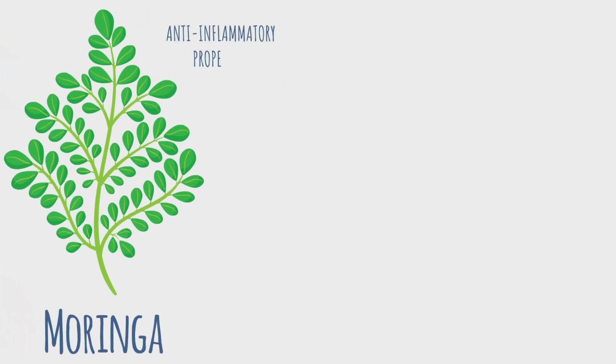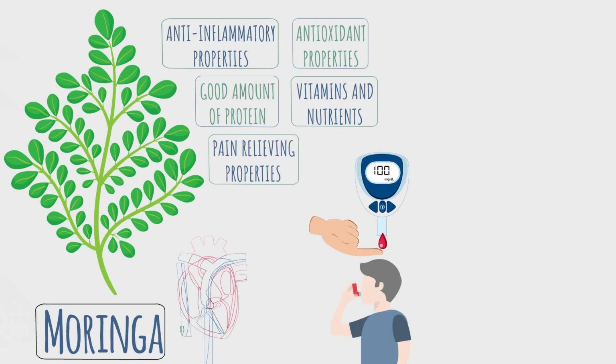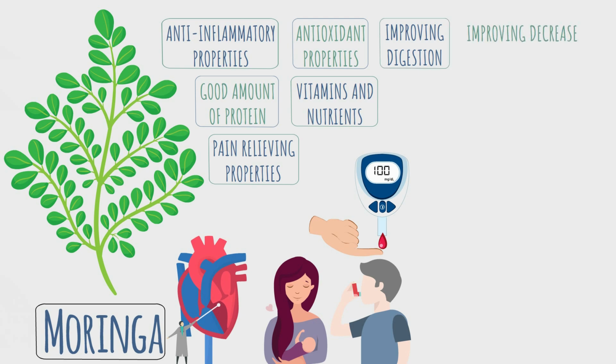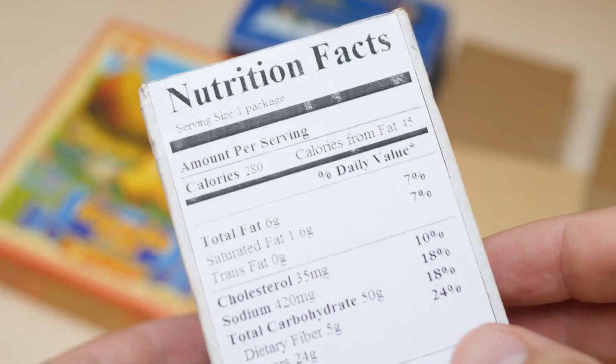It has anti-inflammatory properties, antioxidant properties, it contains abundant varieties of different vitamins and nutrients, and it also has very good amounts of protein in it. It also has pain relieving properties. Moringa has been used for asthma, diabetes, cardiovascular diseases, breastfeeding problems, and many other purposes like for improving digestion, decreased libido, and immunity.